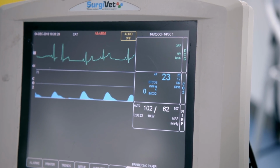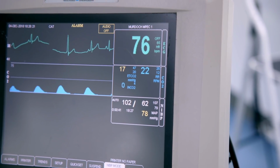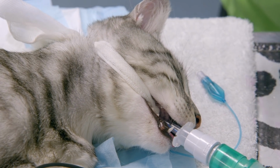The heart rate is dropping. It can be a side effect of the anaesthesia, and we're just making sure that she's not getting too low because obviously she could die. Green is good. She's coming back up now. Yep. Just keep an eye on the ISO. With Cleo's heart rate stabilised, Peter can finally get started on the surgery.